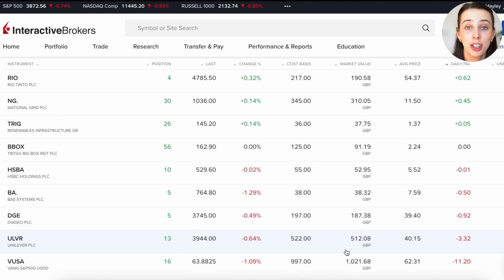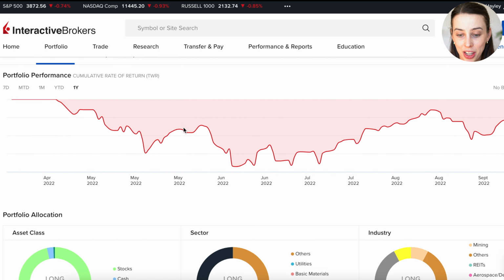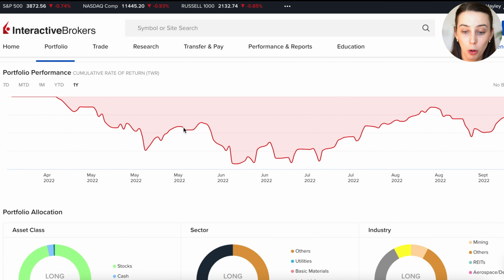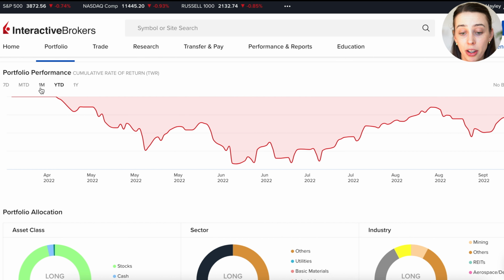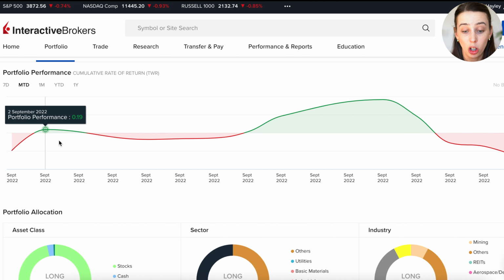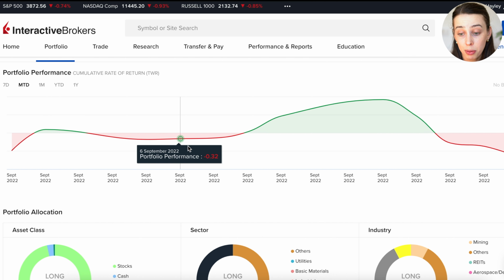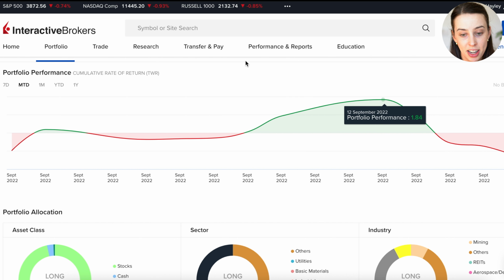Alongside adding Unilever to my portfolio, since my last update that I did 2 months ago, I've also increased my position in National Grid and increased my position in VUSA. When I take a look at this performance tab, we can see the performance of this portfolio graphically, which I really like to see, and we can change the time period as well. So if I go month to date, so this past month in September, it's done pretty well. There's been quite a lot of green here, which I like to see, a little bit of red as expected.